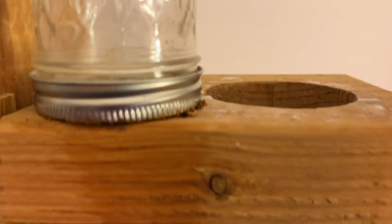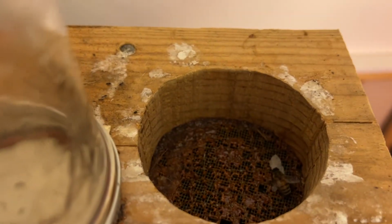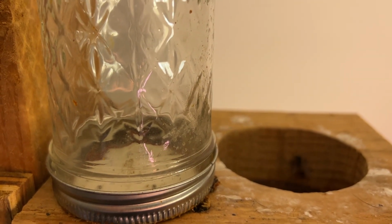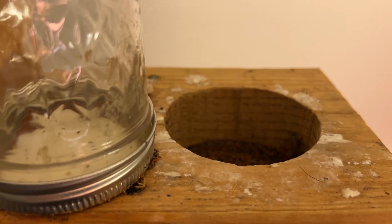I improved the ventilation. This is where I feed them, so it's a mesh little hole. I took that out. I'm not feeding them sugar water or anything because that makes the hive way too wet, but I opened that up, hoping that the ventilation improves.